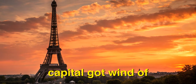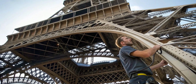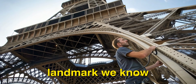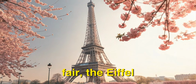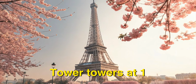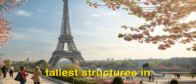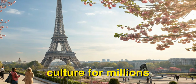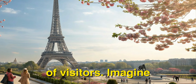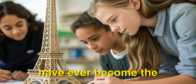When the French capital got wind of this ambitious design, it quickly embraced the idea, leading to the iconic landmark we know today. Completed in 1889 for the World's Fair, the Eiffel Tower towers at 1,083 feet tall, making it one of the tallest structures in the world. Since then, it has become a symbol of love and culture for millions of visitors. Imagine if Barcelona had accepted it. Would it have ever become the emblem of Paris?